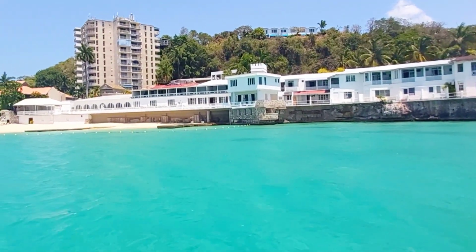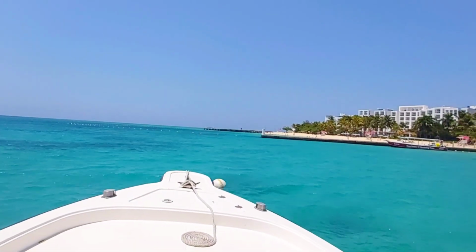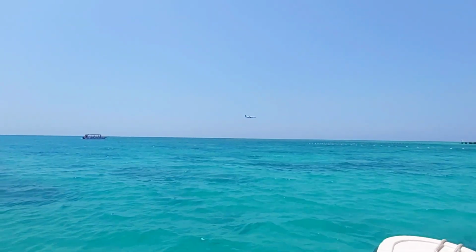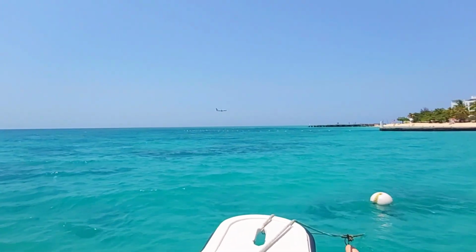I'd like to catch another plane that's coming in, get one good shot. It's really cool and nice out here, and sunny as well. It is so nice and windy out here, and I know you guys would enjoy it.